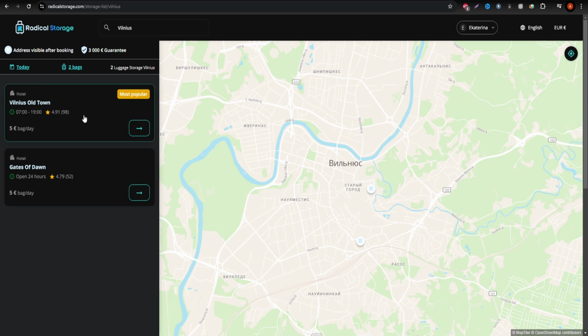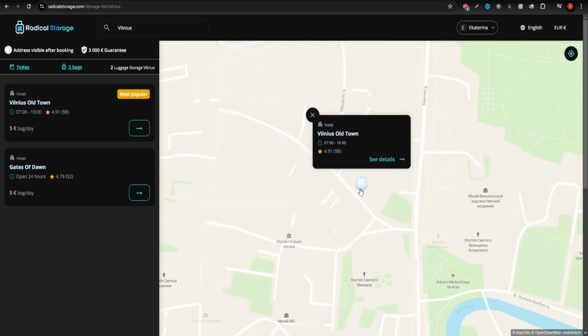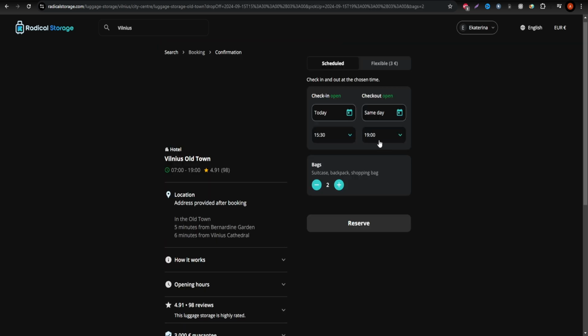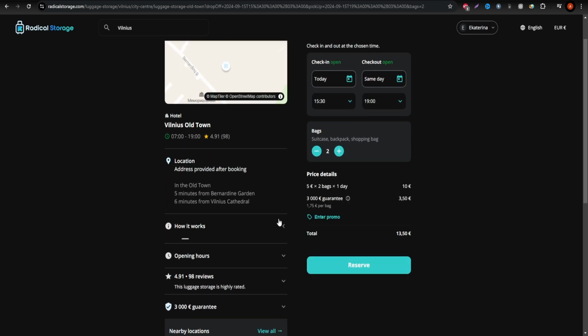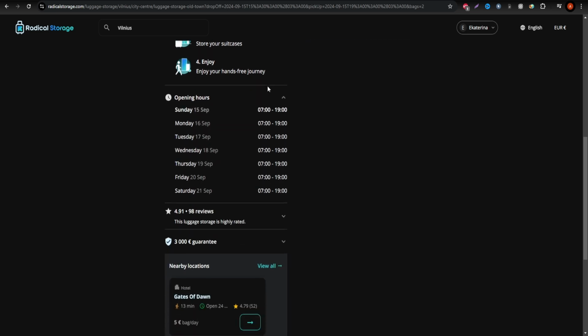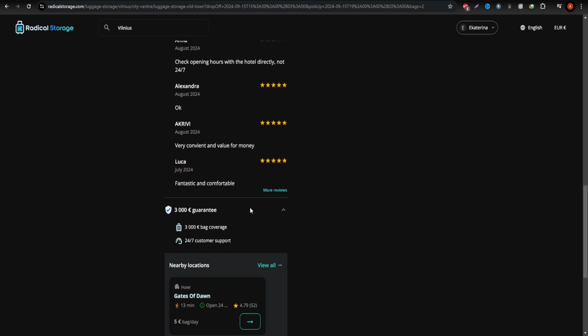Just type Vilnius into the search bar, and a list of storage locations throughout the city will appear. Choose a convenient location near key attractions, transit hubs, or the city center. Then, select your preferred drop-off and pick-up times, and complete the payment. Radical Storage guarantees secure online transactions, so you can book with confidence.